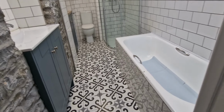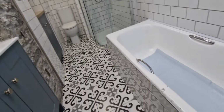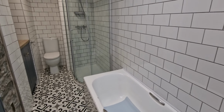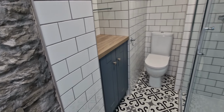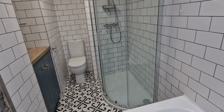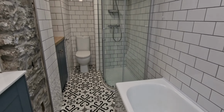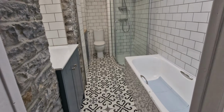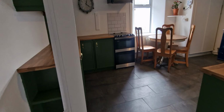I'll show you your ground floor bathroom. And here you have all your modern detail, modern sink, vanity unit, corner bath unit, fully tiled ceiling to floor. Fabulous detail here, more storage, low level WC, and corner pump shower unit. So a fabulous modern bathroom on the ground floor. Nice exposed stone.